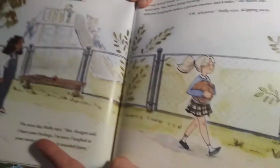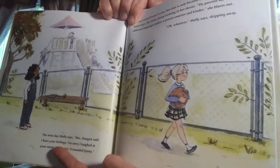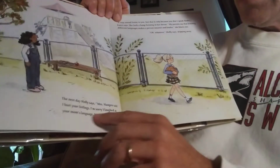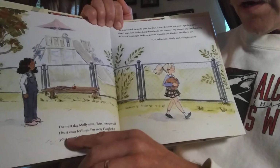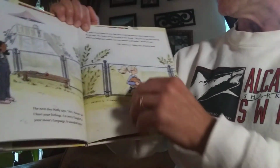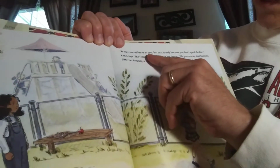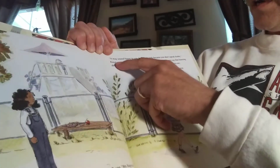And here we are the next day. So the next day she's going to school. The next day, and she sees that girl who teased her yesterday. She's not cool. The next day, Molly says, "Mrs. Hagen said I hurt your feelings. I'm sorry I laughed at your mom's language. It sounded funny," she said. "It may sound funny to you, but that's only because you don't speak Arabic," Kanzi says.